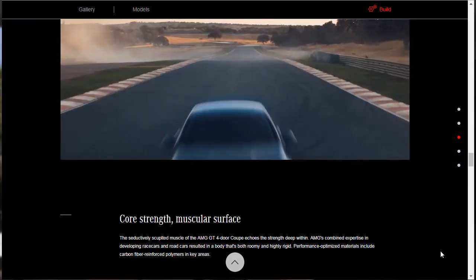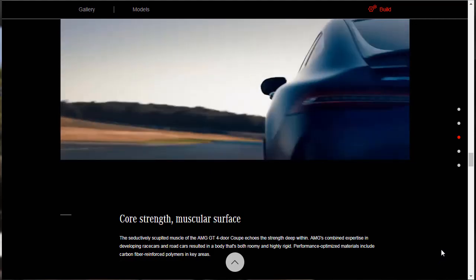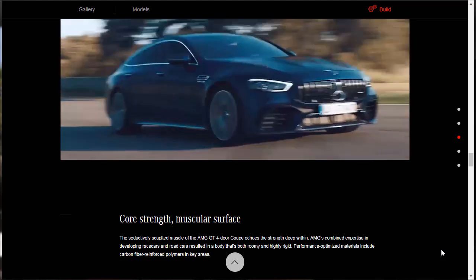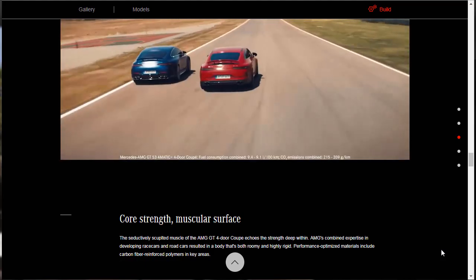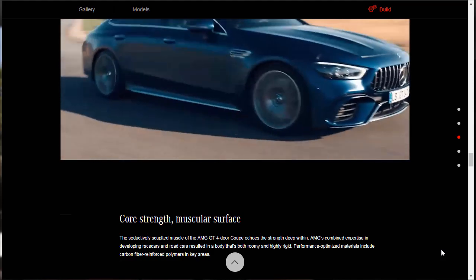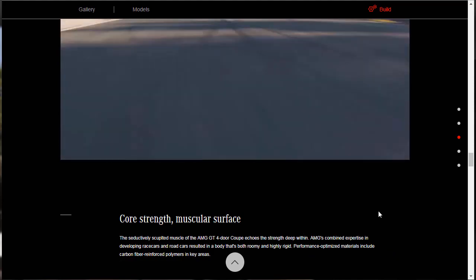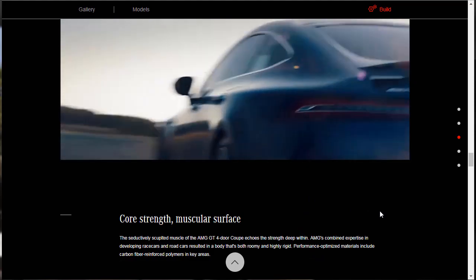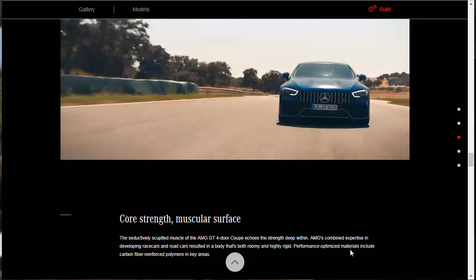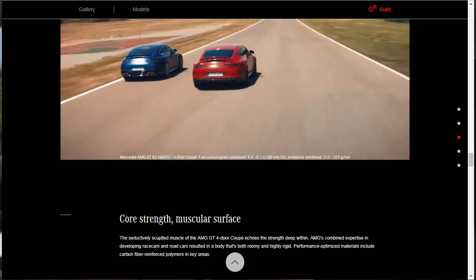Here they're just telling us about the strength of the design of this coupe. They say the AMG's combined expertise in race cars and road cars results in a body that's both roomy and highly rigid. It uses the body of the GT53, well, all the GTs, the GT four-door coupe family, use performance-optimized materials that include carbon fiber reinforced polymers in key areas.